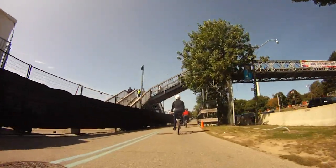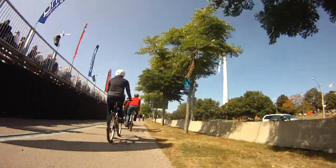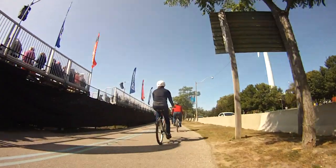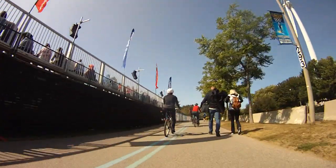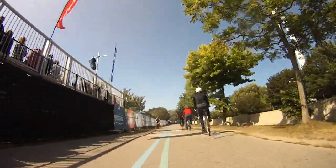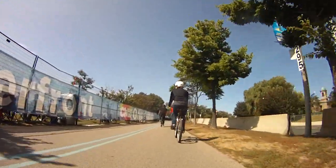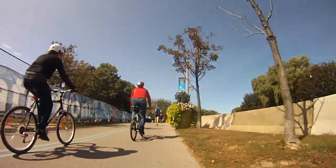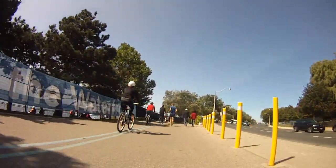It says the air show guest enclosure. So one of the events as part of the CNE is the air show. So there's fighter jets and things that fly in the air and do all kinds of acrobatics. And I guess it's today. I thought it was later in the weekend. But I guess that's what those grandstands are for. Maybe the grandstands are being used for multiple different purposes. And there's some other event going on today.